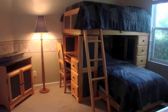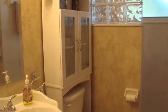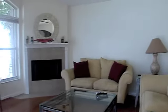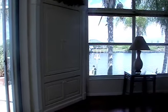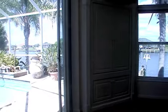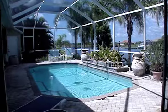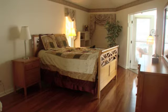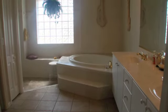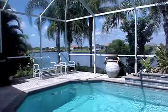Here's your bedrooms and bathroom right in the middle for them to share. This is a wonderful extra bonus room off the back of the home. Family room with your fireplace, built-in entertainment center, overlooking your waterway. Huge sliders open up onto your lanai and pool area. Beautiful views in this home. Huge master suite with French doors opening to your lanai, large bathroom, Roman shower, garden tub.